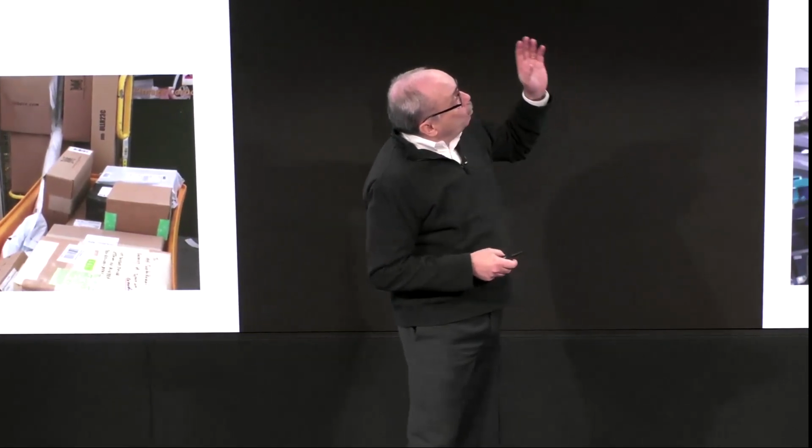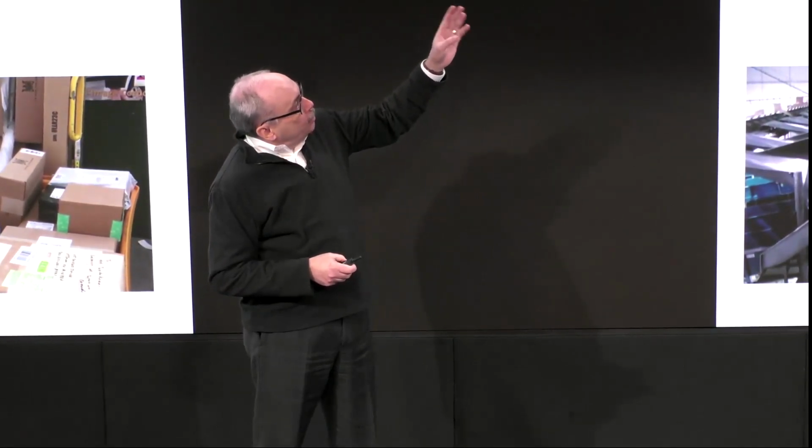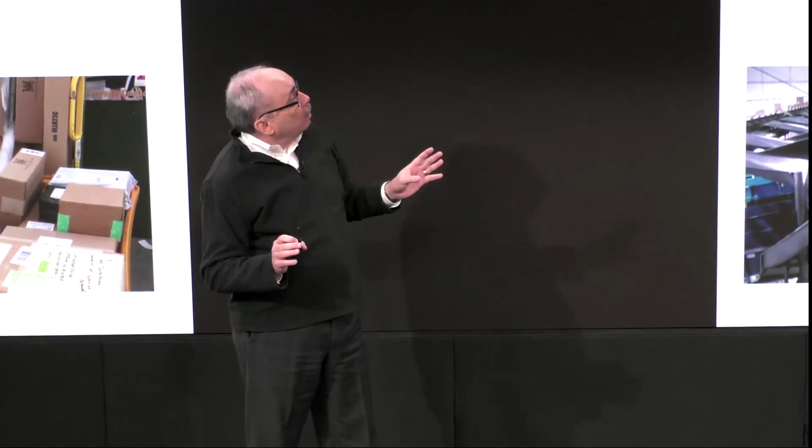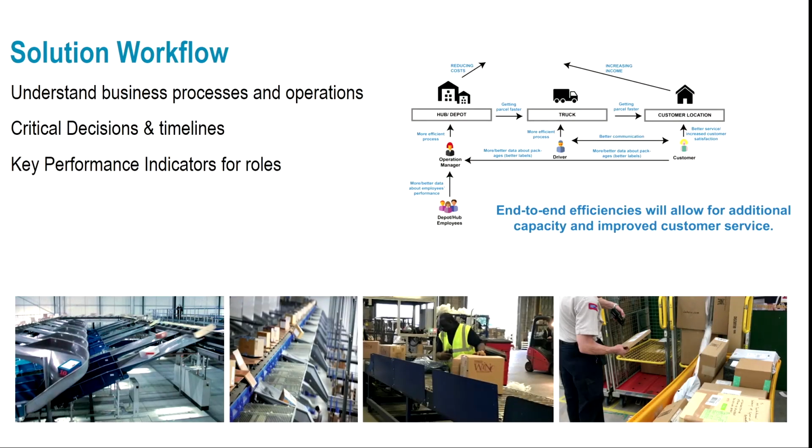So we wanted to understand operations and business processes. We are already doing a little bit of that. We wanted to understand critical decisions and timelines, key performance indicators. So as much as possible, we want to understand how warehouses operate, how a hospital operates, how nurse medication delivery works, how ports work, and so forth. So there's a lot there to take in.